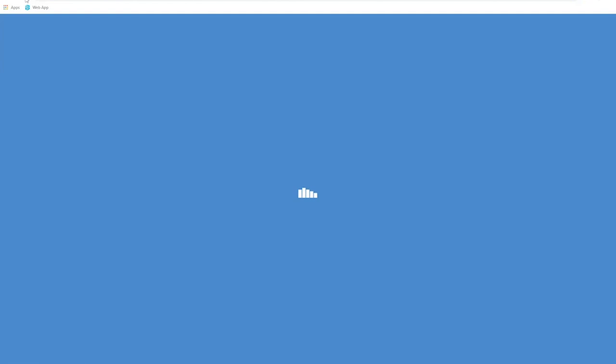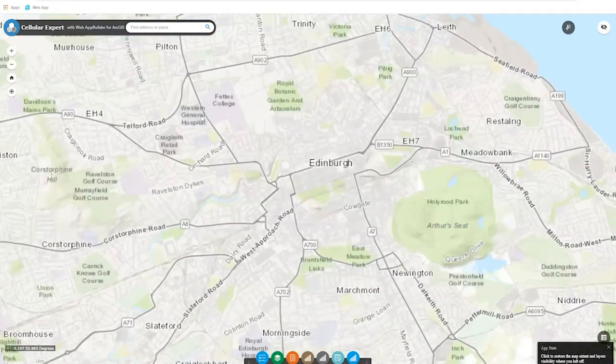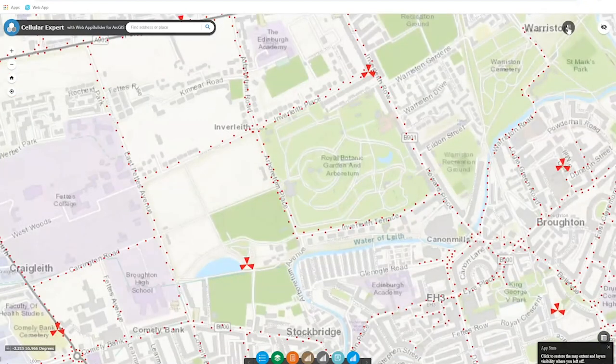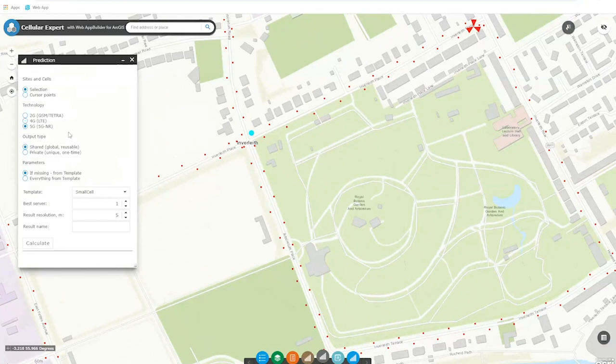Let me go to another case. In this case, I want to do prediction of a 5G small cell. So I consider mounting my small cell maybe on this lamppost. So I select it. Again, I select the required technology, the proper template, small cell in this case, and run the prediction.